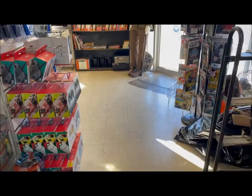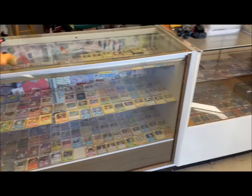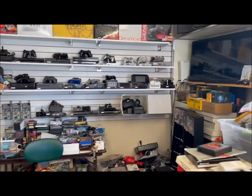Got a bunch of old Nintendo here. And again, got some horror mixed in here. Some Zelda. Got a real video game here. Of course, you gotta have a little bit of cards. And a lot of the toys that go with it. They do sell used stuff here as well.